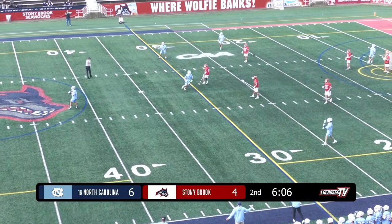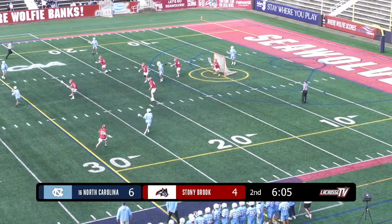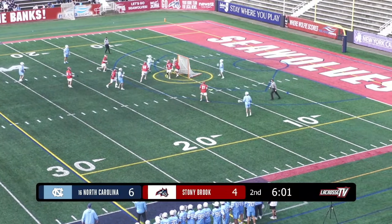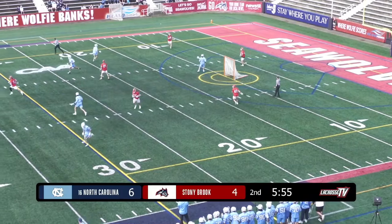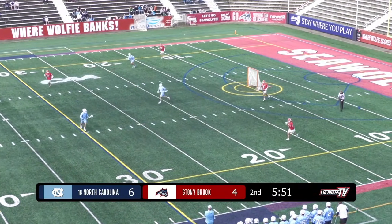Exactly what the Tar Heels needed. They couldn't get the man-up goal, but the possession still leads to a 2-goal Tar Heel lead, and now they'll play it from that side again. But this time, Stony Brook get on top of the shot, and they'll be able to send it back down the field. First time they've had possession for a few minutes.